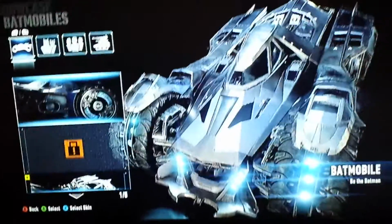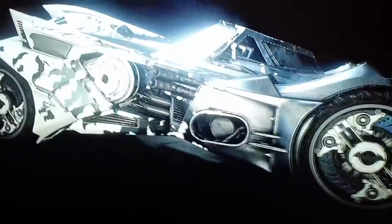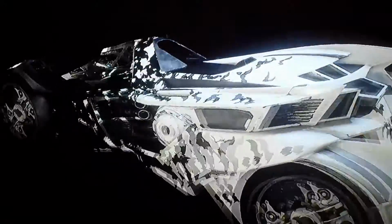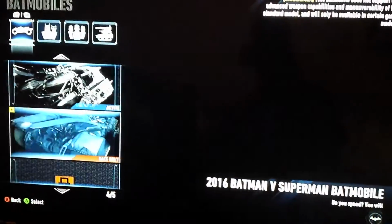Okay, so first is the Rock Steady Theme Batmobile skin. It's the one I have equipped, and so let's take a look at it. Look at this. Look at this pride, precious joy, and beauty. My goodness. I would love to ride around that thing. Alright. Next one.